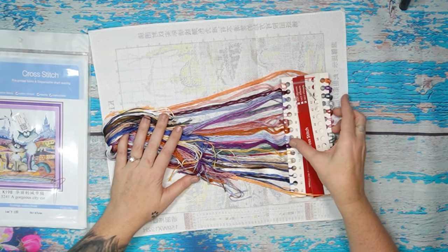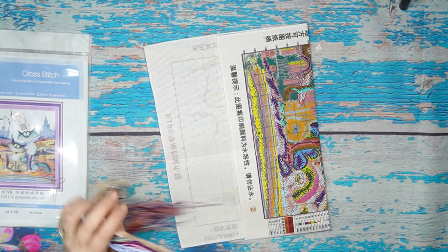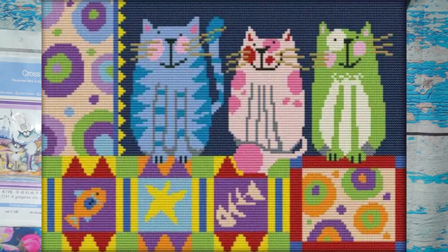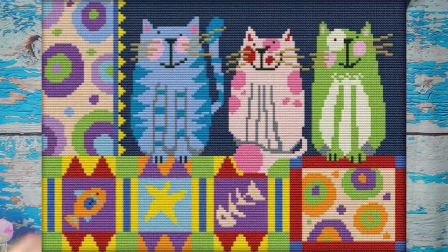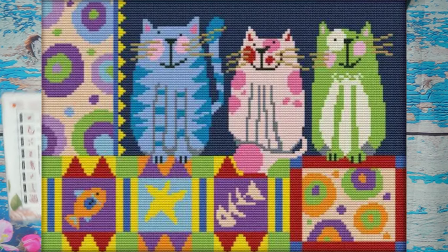Now, before I open two other ones, I'm going to do the last cat one for the night. So look at that. Another cat one. But you know me by now. Cats, cats, cats. I love cats.